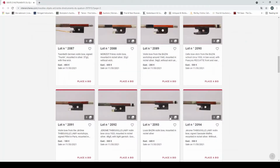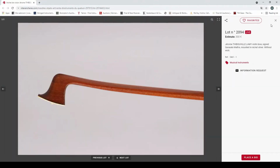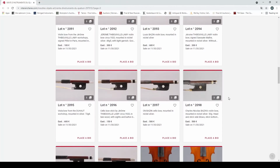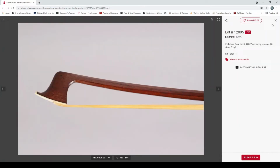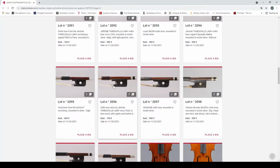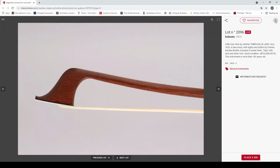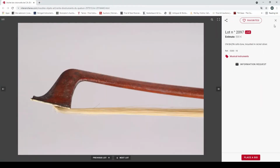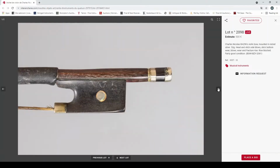Another JTL bow there. A Bazin violin bow. Another JTL bow there. Violin bow Duhaut. Cello bow JTL. Charles Bazin cello bow. And Charles Bazin violin bow.